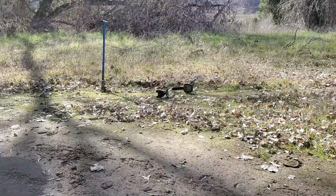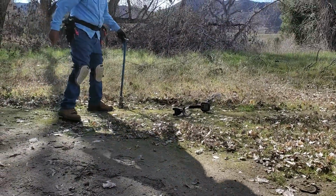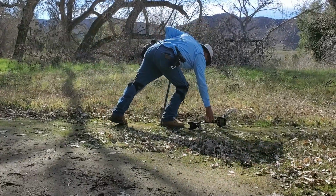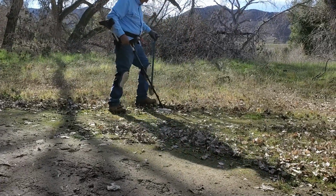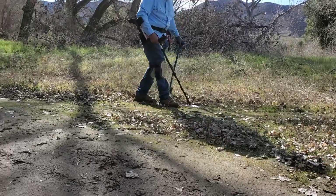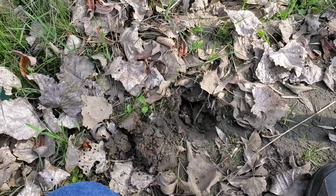And Greg, right here, with his F70, he just popped out a 22, we think it is. We can't make out the date on it, but a 22 right behind us. So we're hitting some nice coins back here. Indian heads, wheat pennies, man, this is good stuff. Old ones too, from the 20s.